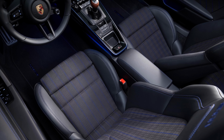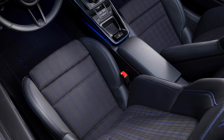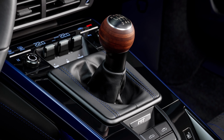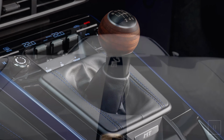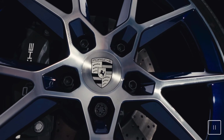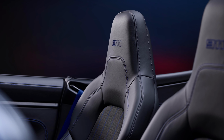Sport seats, although still not the memory version, a manual gearbox with, and get this, a wooden gear knob. See, Porsche, we're easily pleased. Yes, bloody please. I'd like that. There's more though. You get plaid seats as standard. Yes! Who wants leather when you can have these beauties?